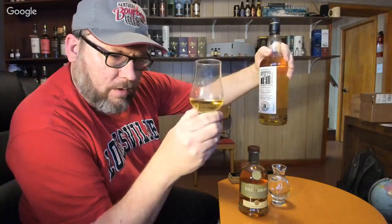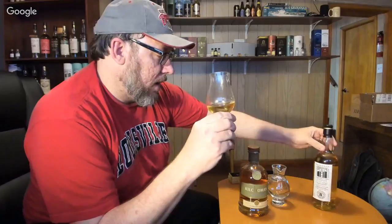I don't think this is colored because it's a nice, bright yellow goldenrod type of color on this 8-year. It looks legit. I'd be surprised if they bothered. I don't think Glengyle does any coloring or any additives of any kind. I don't think they chill filter any of that nonsense, which is great. That's one of the reasons I do like Campbeltown whiskies. I'm not sure about Glen Scotia, but I know Springbank doesn't do it. I don't think Glengyle does it, which would cover a lot of whisky.